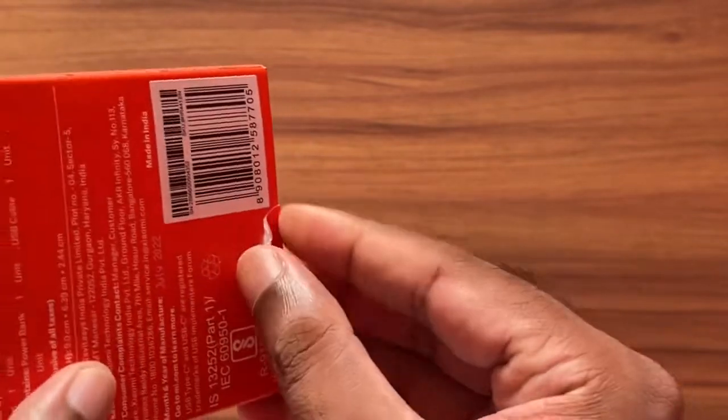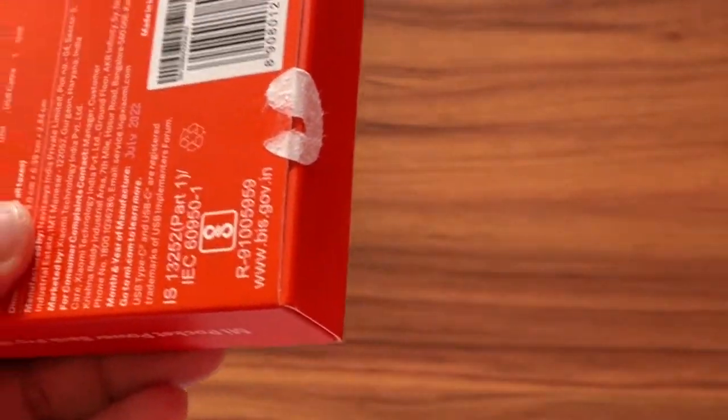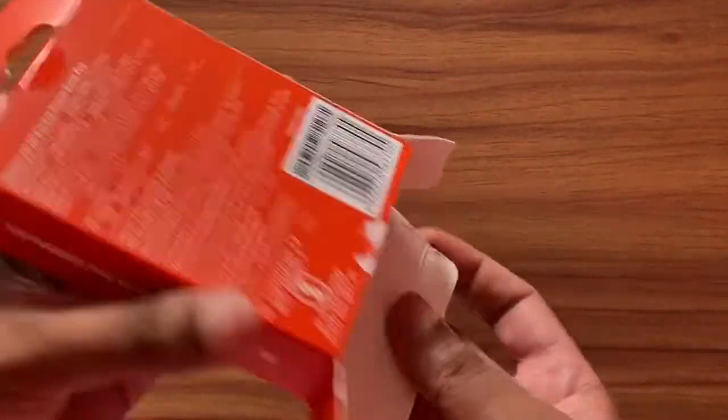And obviously when you're traveling, you need a compact adapter actually. That will be very useful while you're traveling. So that's why I have preferred this. So let's open and see it.